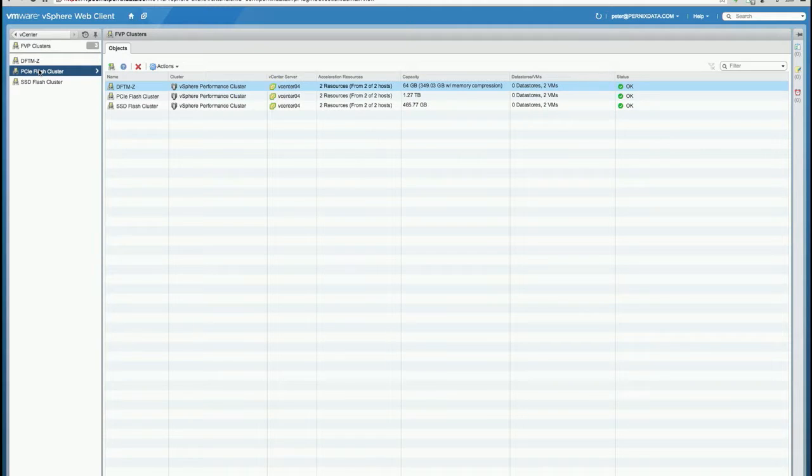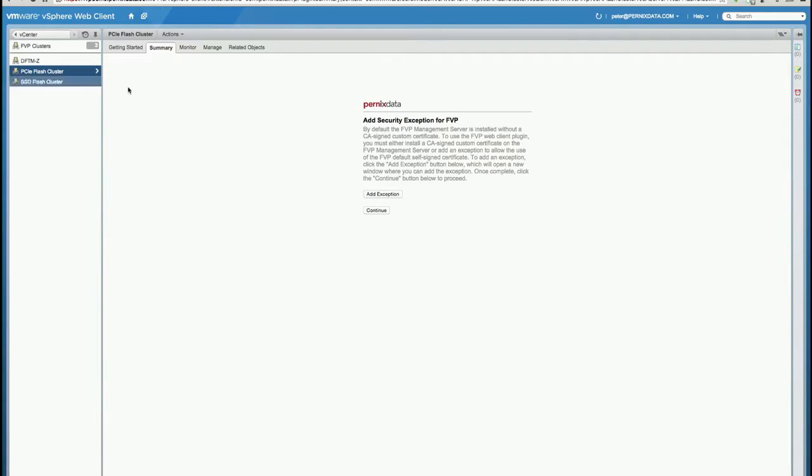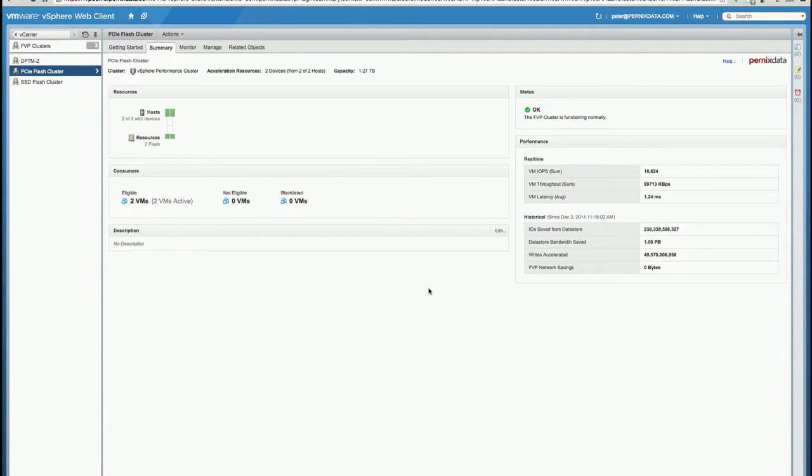Now for each one of those, we can take a look at a little bit more information and see here, for example, on the PCIe flash cluster, you can see a summary of this particular cluster. So we'll show you some interesting information such as how many hosts are in the cluster, how many of them have acceleration resources. You're not limited to only 1 per host. You can accelerate using multiple acceleration resources per host. You could put 2 cards, 3 cards, same with SSD.